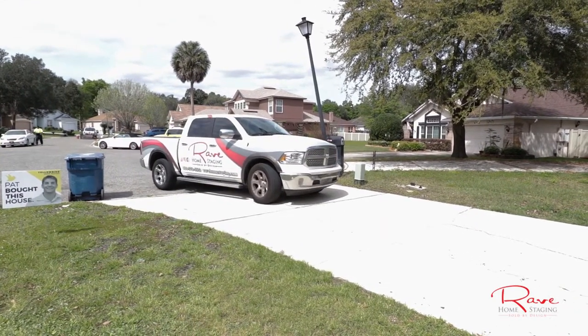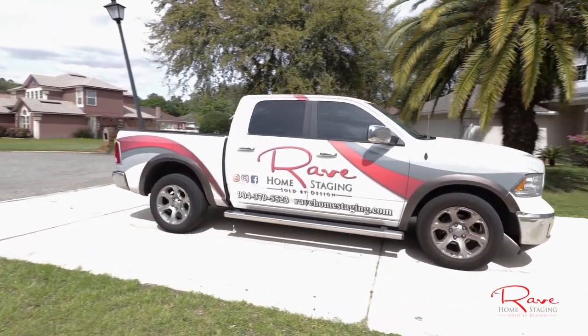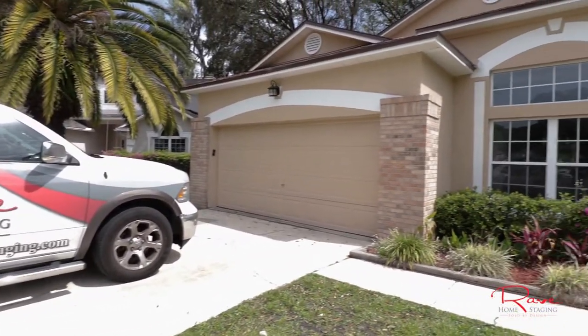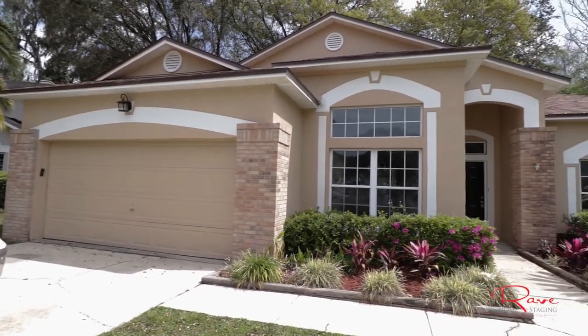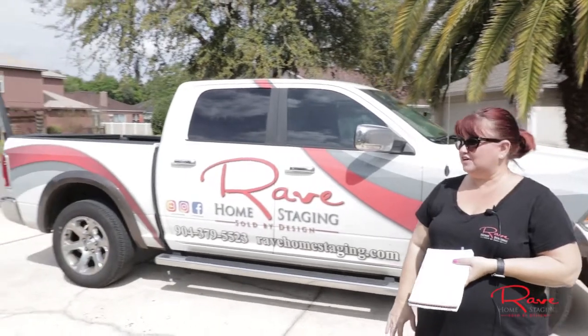Today I am with Matt and we are going to do the walkthrough for this property out here in, I guess, probably the Arlington area. This is just a typical middle-class neighborhood, and if you look down the street, you can see it's got some pretty nice vehicles.